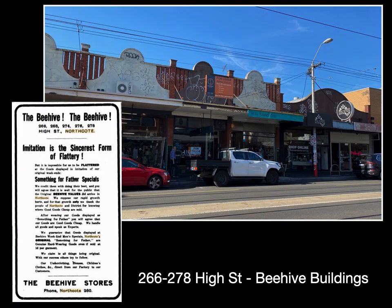266 to 278 High Street. The Beehive buildings dating from 1916, set of single-level shops with brick and stylised beehive stuccoed pediments, reflective of High Street developing retail trade and optimism post-war. The Beehive advertised value shopping, good goods cheap. Shops included an optician, milliner, pram manufacturer, furrier and a horse settler at number 270.